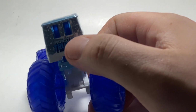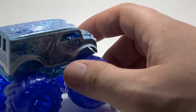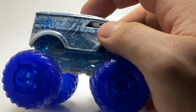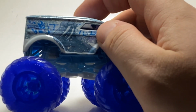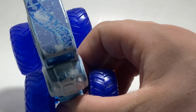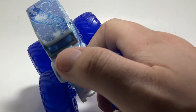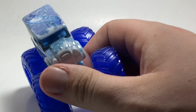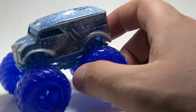Once again, on the back of the truck, you have the Frozen Monster Trucks logo. I mean, it's cool. I like the way that the Walrus is positioned on the truck, right behind the door. Overall, pretty cool looking. Looking at the hood, we don't have much going on here. We got some snow coming down. The truck does have a baby blue windshield. Overall, it looks good.